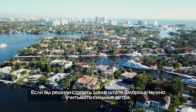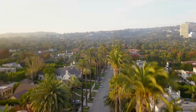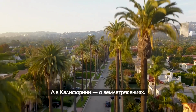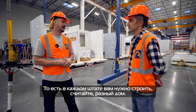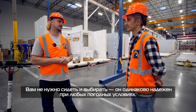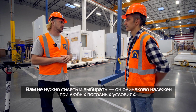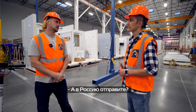If you build a house in Florida, you will build it for high winds. If you build it in Las Vegas, you'll build it for the heat. If you build it in California, you'll build it for the earthquake. It won't be the same house in each place, but our product is the same house in every place that can handle the worst conditions of all of those, because we wanted something that we could mass produce on a huge scale and that works everywhere with one product. Can you ship it to Russia?